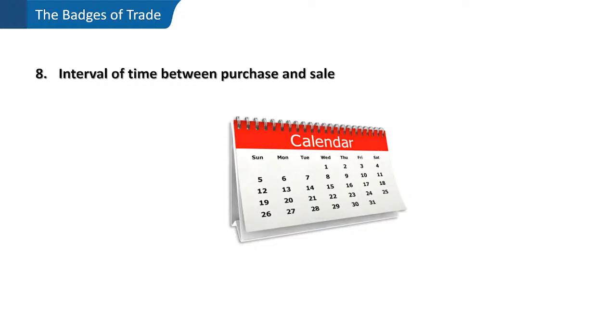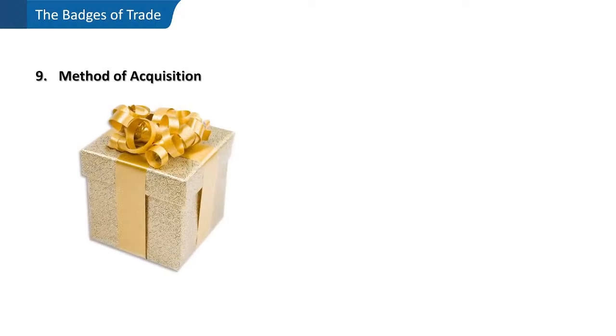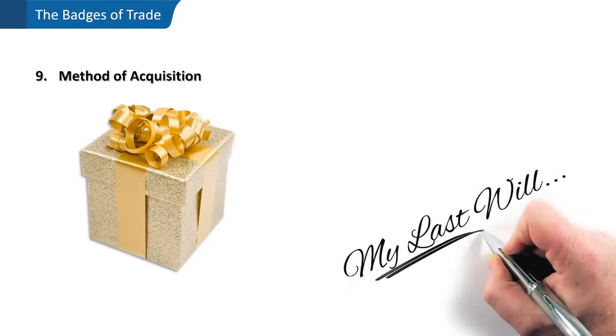And finally, the method of acquisition. How and why did we acquire the item in the first place? If, for example, it was acquired unintentionally as the result of a gift or maybe an inheritance, it's likely that this would not be considered indicative of trading. Although there have been cases where something that was initially acquired without the intention of reselling it and was subsequently sold have been held to be trading.